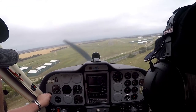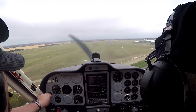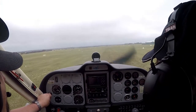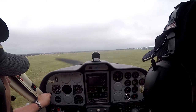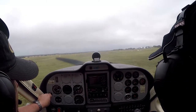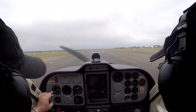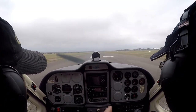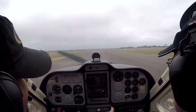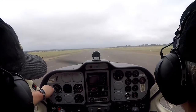Traffic, gyrocopter 3007, turning base, runway 19, for touch and go. Right rudder, you've got to straighten it up. Right rudder. Yeah, just keep it straight and hold it. Don't let it bounce. Keep the nose off the ground through this bump. In fact, just keep the nose off the ground. I've got no rudder. Oh, there it goes. Sorry, flap. Rudder. Not much difference, mate.